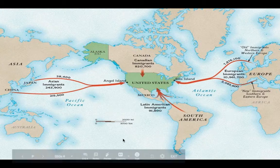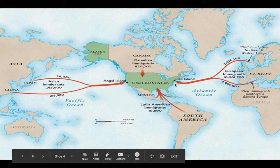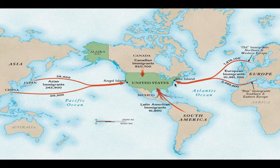Now, once they arrived to the United States, they had to be processed, and I think you know about this. On the East Coast, they were processed at Ellis Island, and they processed hundreds of thousands of immigrants coming primarily from Europe, right? And only about 2% of the people who arrived at Ellis Island here on the East Coast of the United States were actually turned around and sent back.